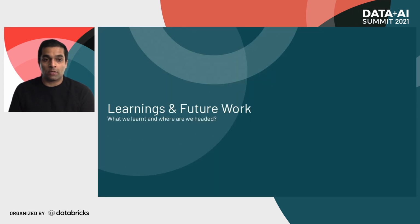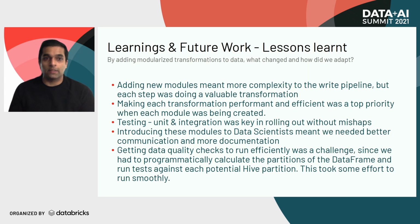So I want to end this with the learnings and the future work that we have planned. Some of these learnings are, we understood adding modules meant more complexity to the writing module, but we understood that each step was doing a really valuable transformation. So it was key to actually put in place. But making sure each of these transformations was performant and efficient was a top priority, because we didn't want the writer module to be slower or have each of these transformations cause a longer time. And so we made sure that performance was one of the key factors before rolling it out.